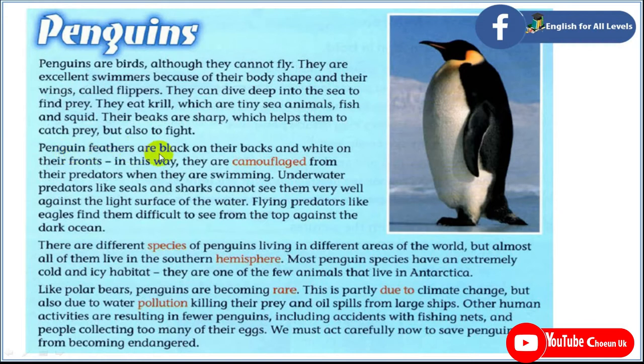Penguin feathers are black on their backs and white on their fronts. In this way, they are camouflaged from their predators when they are swimming. Underwater predators like seals and sharks cannot see them very well against the light surface of the water. Flying predators like eagles find them difficult to see from the top against the dark ocean.